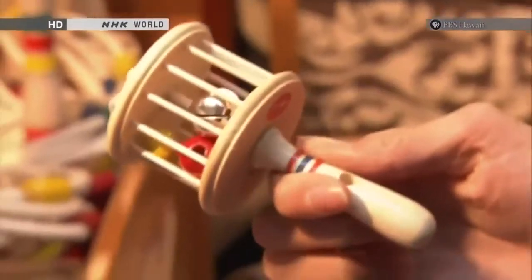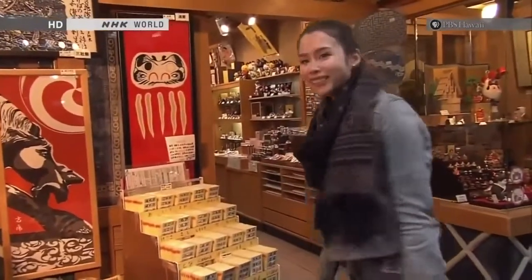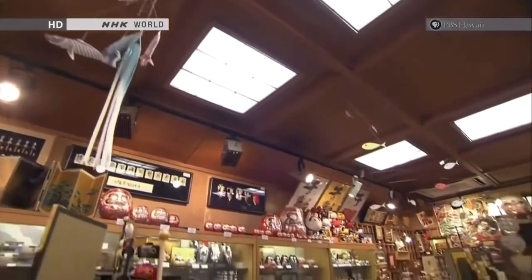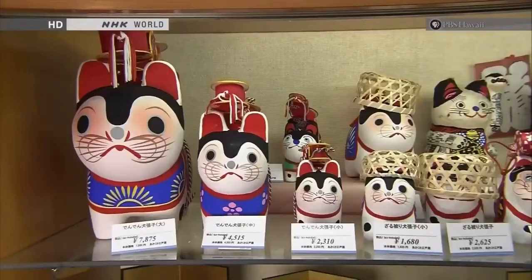Are these Japanese traditional toys? They're so cute. And I think they have a lot of traditional handcraft here, Japanese handcraft. So I'm gonna go check it out. This shop carries around 15,000 different products, including many craft items that people in Japan have enjoyed for generations.